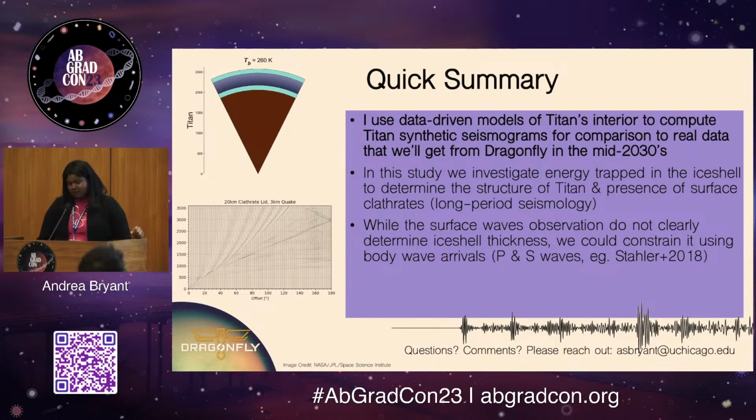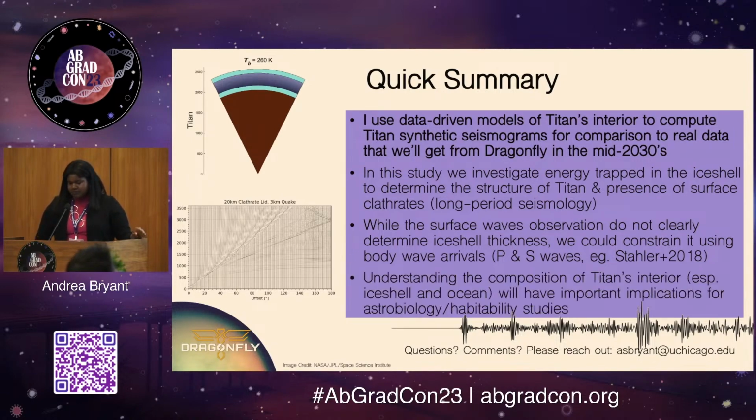And if you're interested in learning more about icy ocean seismology, and in particular some of the methodology that we were implementing, talk to me, or also consult Simon Stähler's paper. We're looking at other icy ocean worlds as well. And then understanding the composition of Titan's interior, especially the ice shell and ocean, will have important implications for astrobiology and habitability studies. So thank you so much.